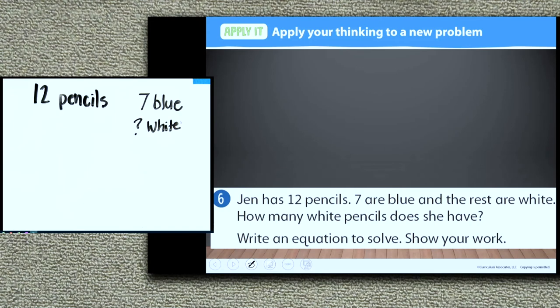If you just wrote an equation, you need to have a picture or a bar model to match. Strong mathematicians model their thinking to prove their thinking.